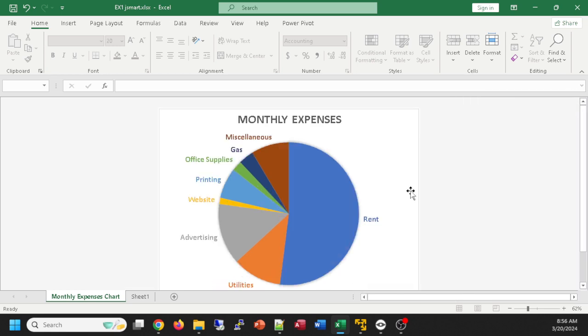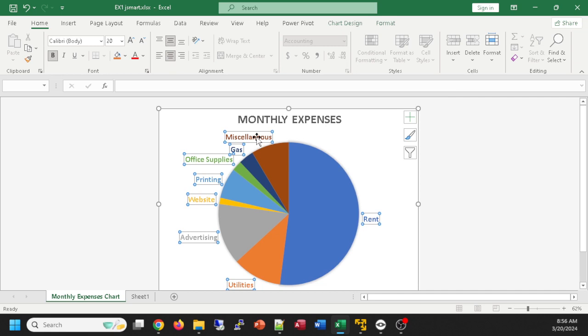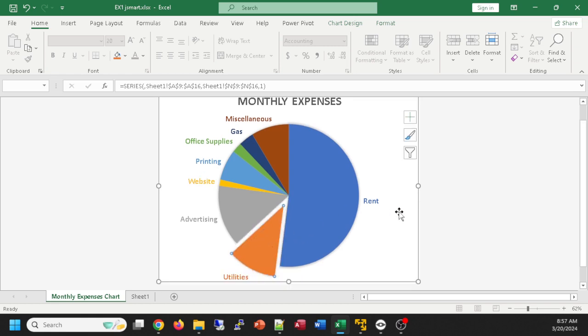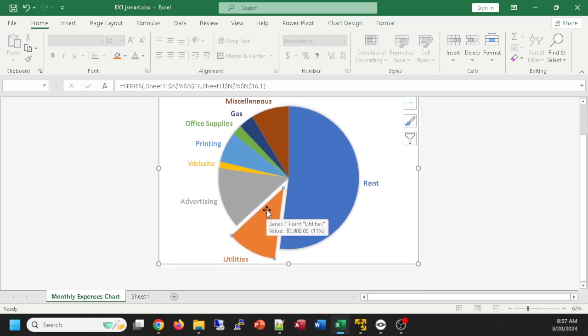So remember how I can do that. Select any title. They all get selected. I can then adjust the font size. If I want to emphasize a particular piece of the pie, watch what I can do. I can select the pie slice. See how they all have sizing handles. If I select a slice of pie again by clicking the second time, now that particular piece of the pie is selected. I can drag that pie away from the rest of it to kind of emphasize that slice of the pie in my chart.